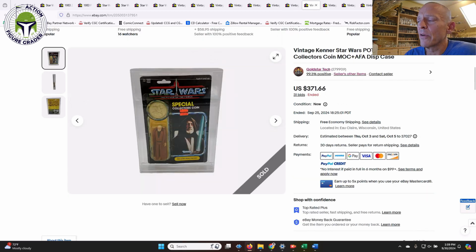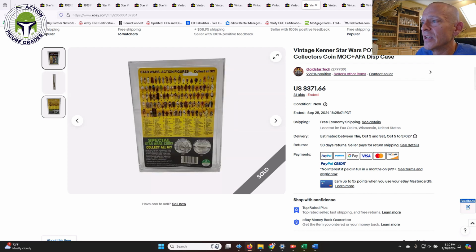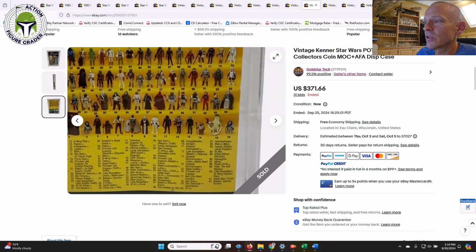And then on to some Power of the Force. We had an ungraded Ben Kenobi that was in pretty decent shape. Probably about a 75 just based on my cursory look at it. 371 on that. I thought that was a pretty good deal. So maybe the market decided it was closer to a 70.